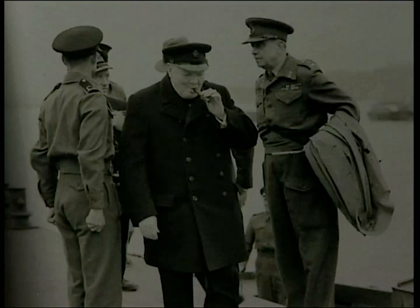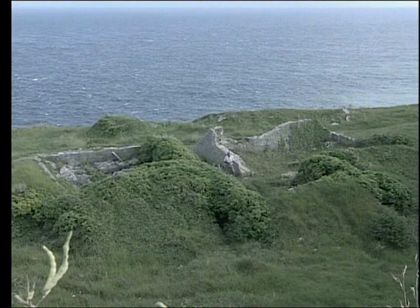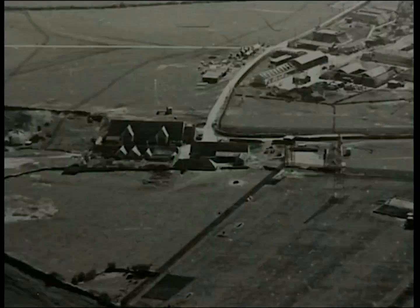Churchill was very impressed with this achievement, but decreed that by the next full moon the secret work should be taken away from here, because, of course, this location was so similar to Bruneval that he was worried that the Germans would carry out a copycat raid.